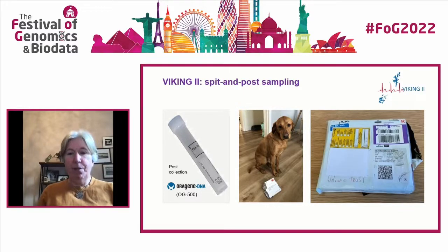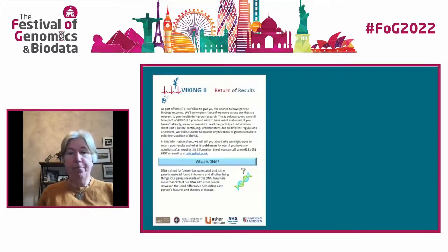And sometimes, particularly from overseas, the samples take a while to reach the lab. This one has been all over the place, starting in South Africa, and took 13 months to get back to us. However, the sample was completely fine. The DNA is very stable inside the collection tube, so we were glad to see it back.